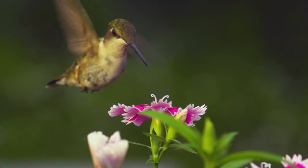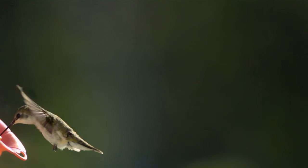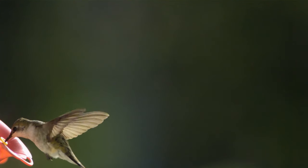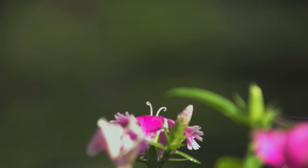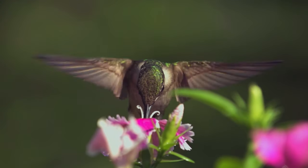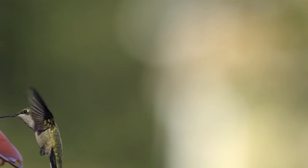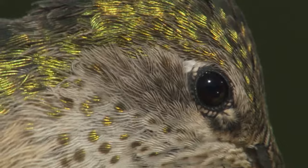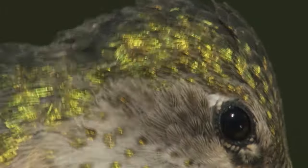Sus diminutas y poderosas alas, que aletean hasta 50 veces por segundo, producen un zumbido. Las alas le permiten planear, volar hacia atrás y alcanzar velocidades de hasta 50 kilómetros por hora. El cerebro de un colibrí es aproximadamente el 4% de su peso corporal, el tamaño más grande de cerebro en relación con el cuerpo en el reino de las aves. Muchos de esos recursos mentales están dedicados a la visión, el sentido más importante del colibrí. Debido a que un colibrí es un as aéreo, capaz de cambiar su trayectoria de vuelo en un instante, necesita buena vista para evitar colisiones en el aire y también para perseguir insectos pequeños. Debe comer el equivalente de aproximadamente 3.000 moscas de la fruta al día.